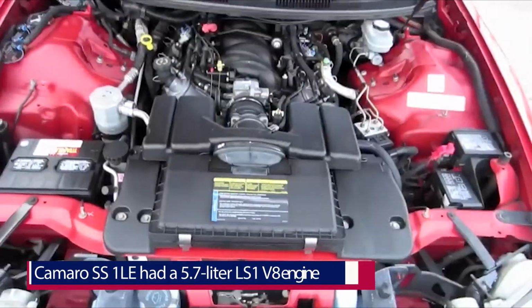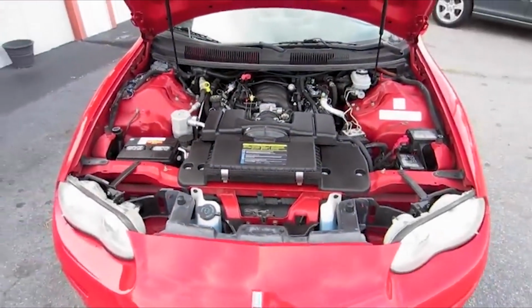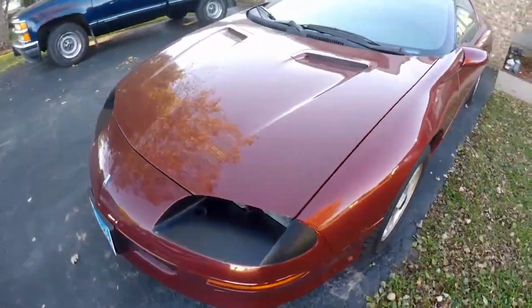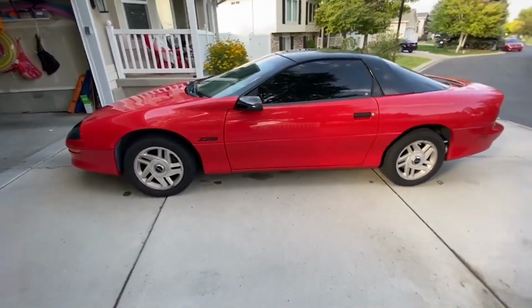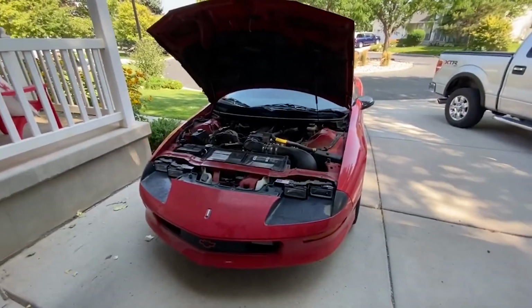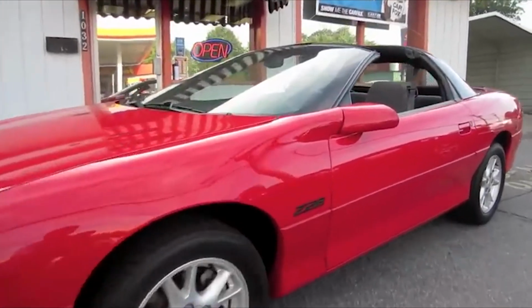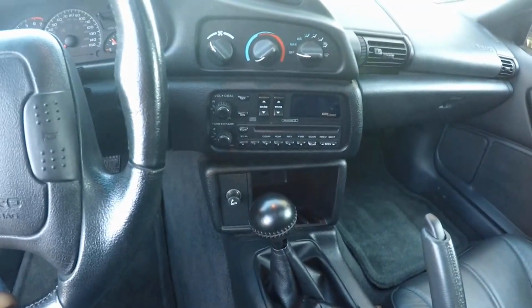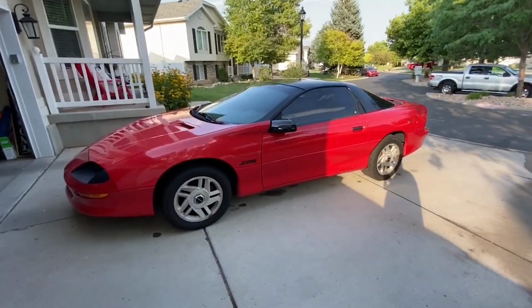The Camaro SS 1LE had a 5.7-liter LS1 V8 engine borrowed from the Corvette. This engine produced 320 horsepower and 345 pound-feet of torque, but it was later discovered that GM lied to avoid cannibalizing Corvette sales. The truth was that the engine produced 350 horsepower and 365 pound-feet of torque. The LS1 V8 engine was mated to a 6-speed manual transmission, which enabled it to accelerate from 0 to 60 miles per hour in only 5.2 seconds.